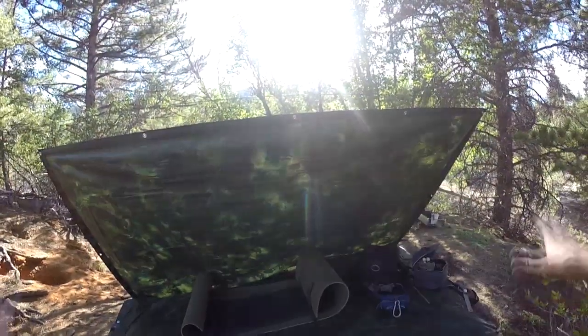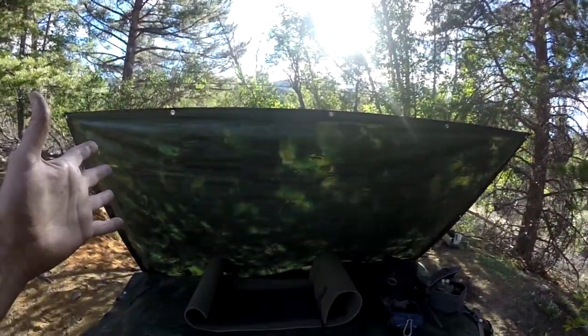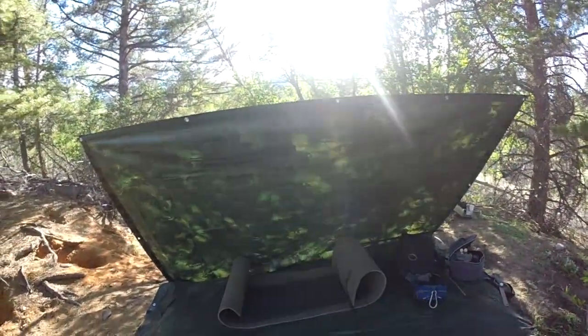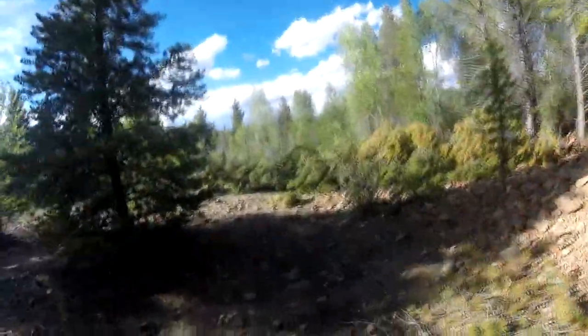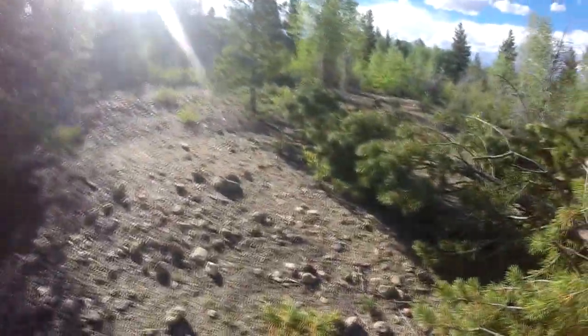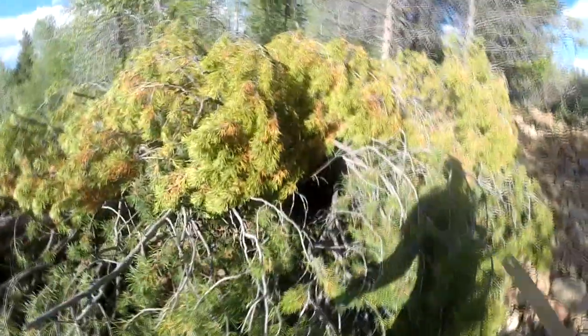All right, so I have my tarp set up and everything. The only problem is this goes down on a hill like this. Now I could move the whole tarp over that way a little bit and flatten that a little bit, or I could just keep it where it is and make it comfortable. I found this dead tree, a recently fallen tree, and I'm cutting off some padding. It'll be nice and comfy.